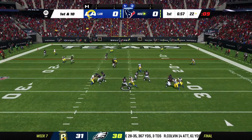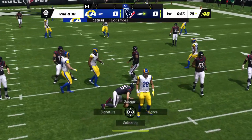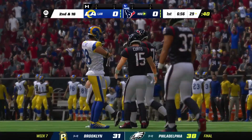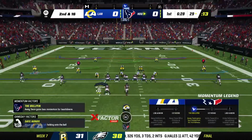Back to throw. Curtis. Nowhere to turn this time, and he goes down. Sacked back at the 29. They bring a man off the corner that time, and he gets home for a loss of 6.